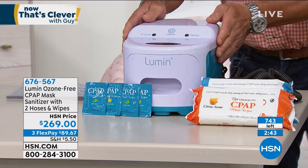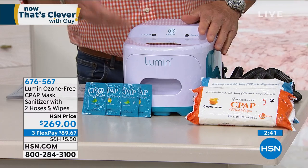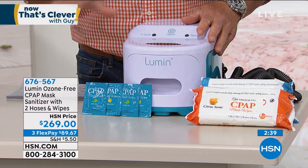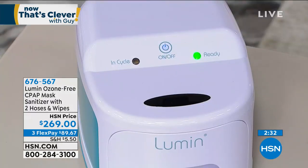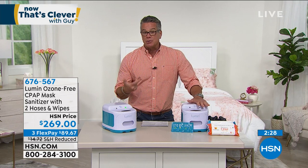As I said, it's not big or bulky. It's easy and convenient to use. There's no programming. You hit the on button. All you need to do, it'll turn green when it's ready. It'll turn red when it's working.